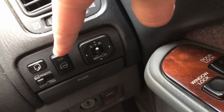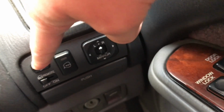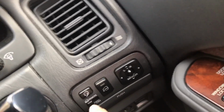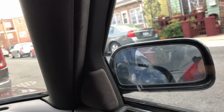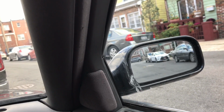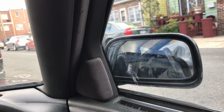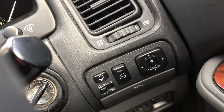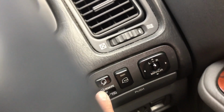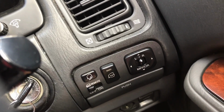This is our switch for our heated side mirrors. This is the switch to turn, well, let me show you. Let's hit that little switch over there. Forgive the bird shit. Power folding mirrors. This is to turn the remote locks on and off, so you can lock and unlock the car door with the remote.